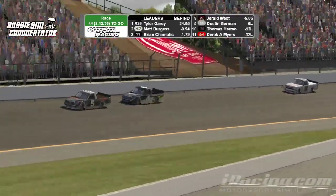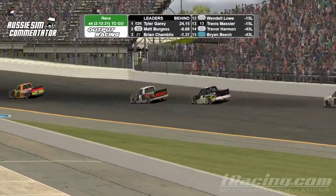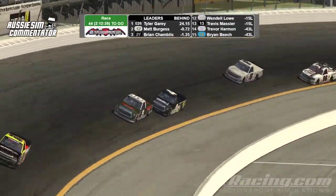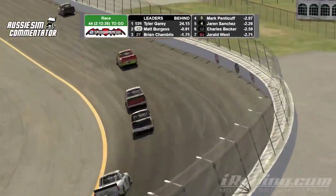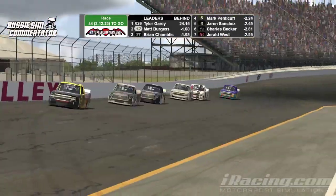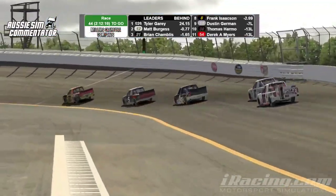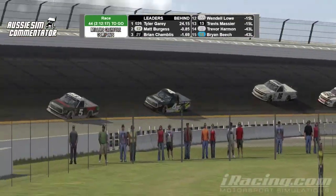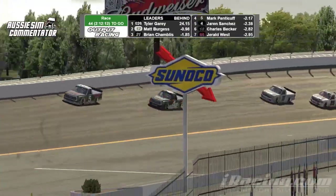As we go back up and have a look at the 4 for a second, he's right on the tail of the 5 of Mark Pentecup. Let's see if he can get the move done going into turn 3. Doesn't quite have the speed to get there. As Gerald looked low on the 16 of Charles Becker there.